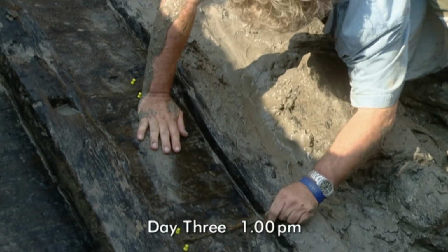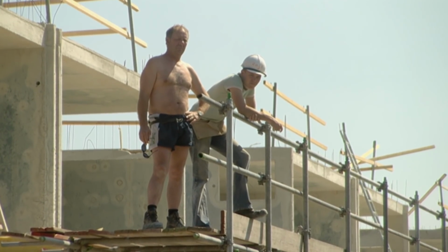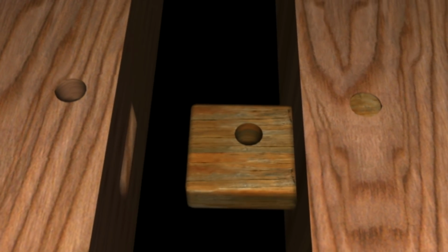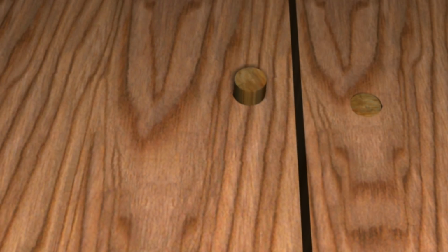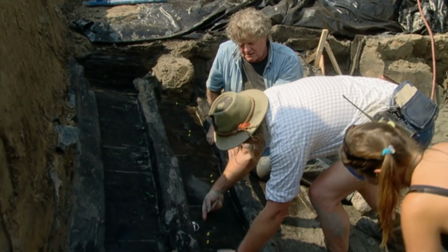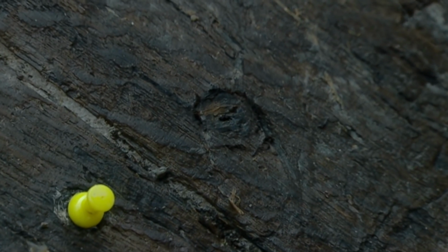Yesterday, Jaap hinted that he'd seen things in this boat that make it a unique discovery. And now he plans to show Phil exactly what he meant by that. He's been busy sticking yellow pins into these planks to indicate where they've been fastened, using a mortise and tenon joint like this, a technique that's never been seen before in any of the Roman boats found here. So what you're saying then, that these timbers are not merely joined to these, but they're joined together through there by a piece of timber? Yes. And these yellow pegs mark the pegs that actually seal the joint together.